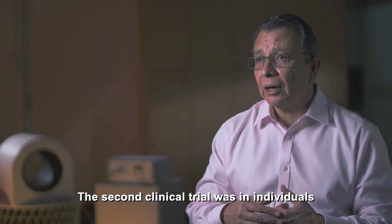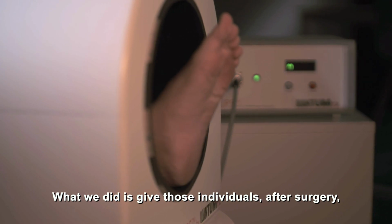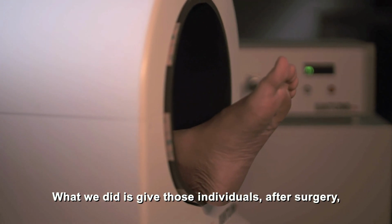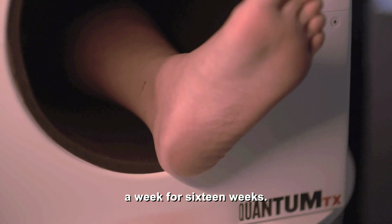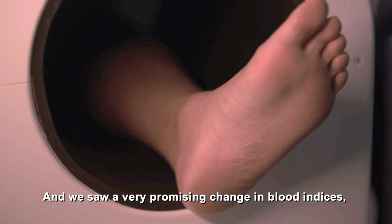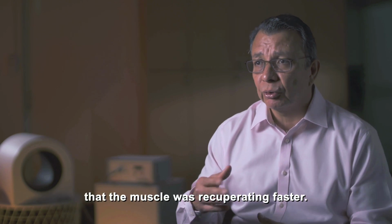The second clinical trial was in individuals that had undergone knee reconstructive surgery. What we did is give those individuals, after surgery, 10 minutes of exposure in the operated leg a week for 16 weeks. And we saw very promising changes in blood index, meaning that there were changes in the blood that were indicating that the muscle was recuperating faster.